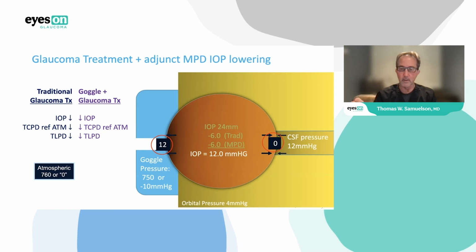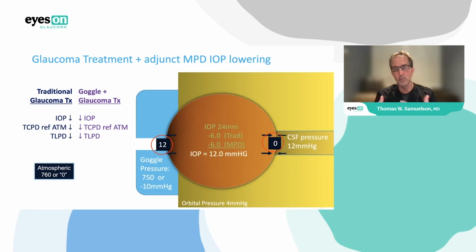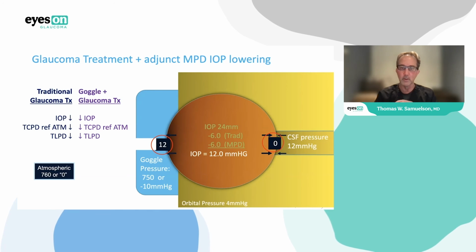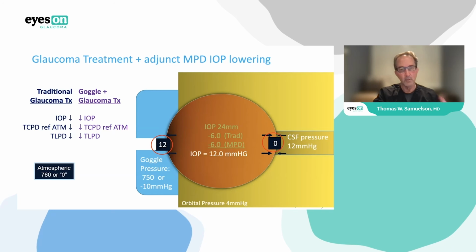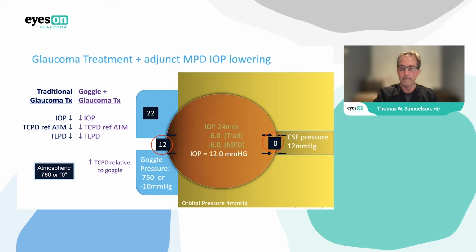If we can lower it further with the goggles, now we can pretty much eliminate that retrolaminar pressure difference, which we believe improves axoplasmic flow, improves the survival of axons and ganglion cells, and is a really exciting option because, as I mentioned, we can lower pressure from 15 to 10 or 15 to 12. Doesn't matter the starting point. So for some of these patients that have low tension glaucoma or are getting worse despite controlled pressures, it's really a potential advantage.